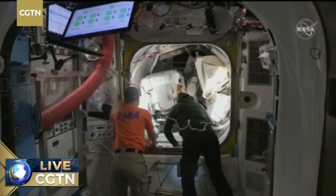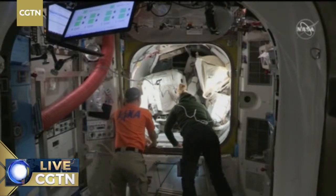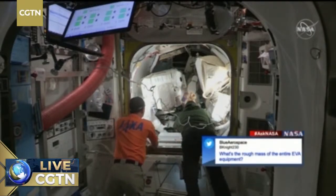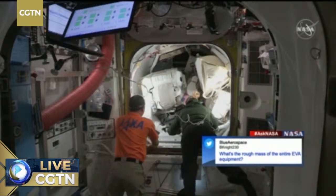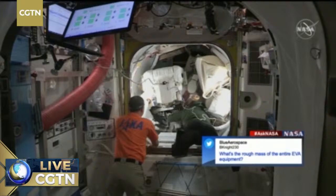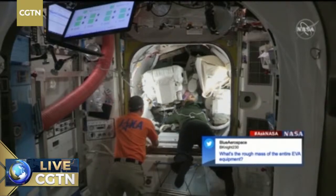As you can see, those spacesuits are pretty large, and this next question, wanting to know what is the rough mass of that equipment. On Earth, the spacesuits themselves weigh about 315 pounds, but of course that number is reduced to nearly nothing when in microgravity.